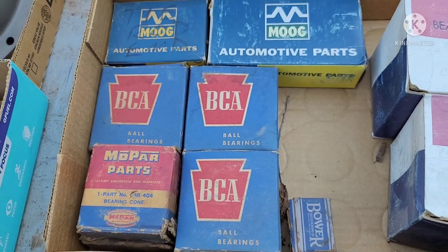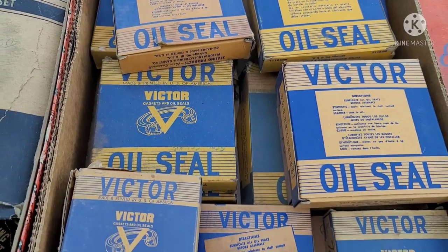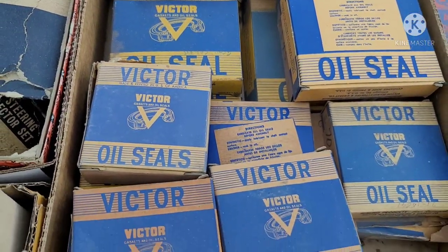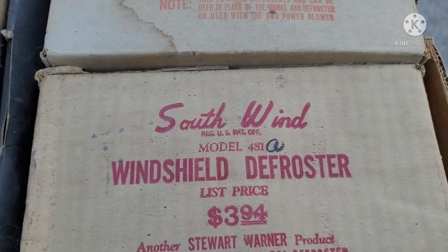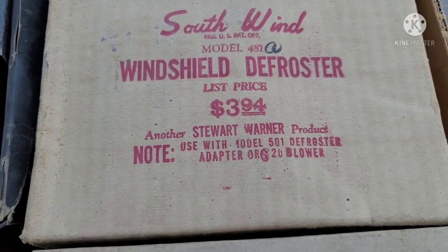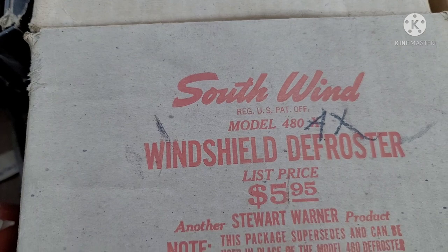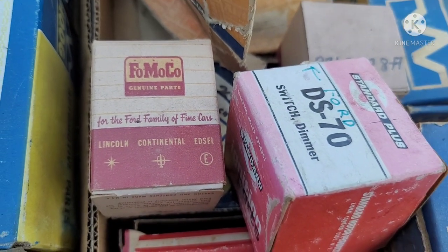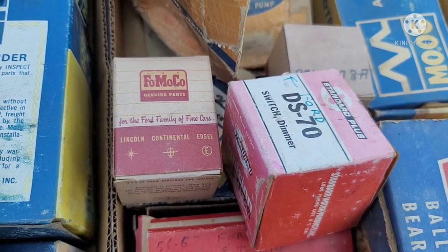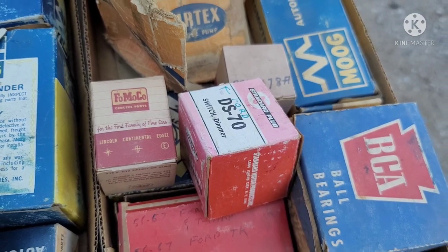Where's the money at? Yep. There's one lonely Ford part. Pretty unique packaging with the Lincoln and Continental and Edsel branding.